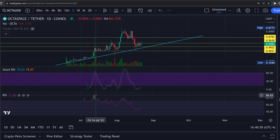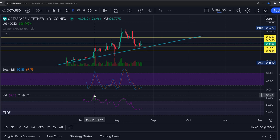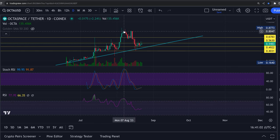What that means is you had this high here to match it up at the dotted line. Okay, in price. Then you had your next high, which ended up being lower on the RSI. Then you had your all-time high, which ended up being lower on the RSI. That's bearish divergence. You have lower highs on the RSI and higher highs on price.